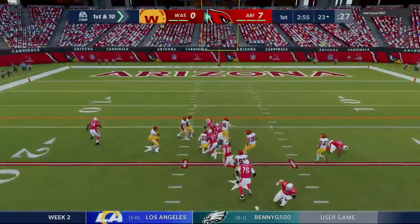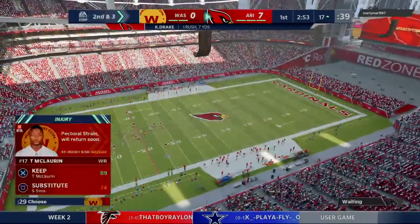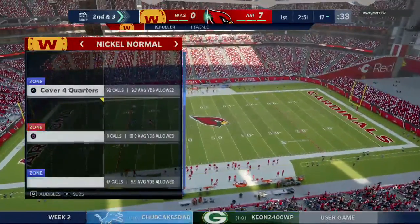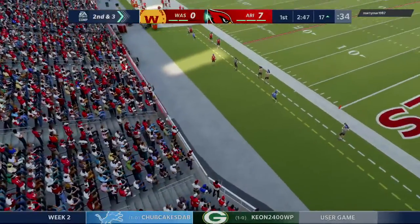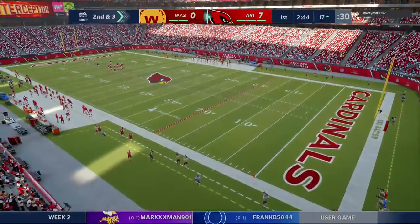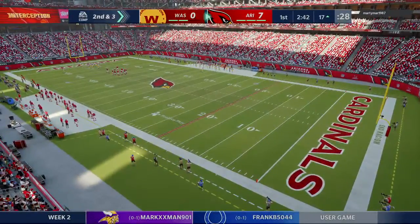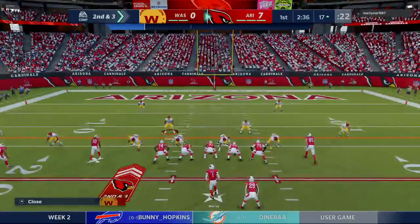Here's the first carry for Kenyon Drake. And a good run as he manages 7 yards down to the 17. He was brought down. Pretty effective run there, and now they can start to smell that end zone. Pound the rock. Make sure you use your O-line to set the tone of dominance and physicality, and pound the rock. So they'll come up after the gain of 7 on a 2nd and 3.